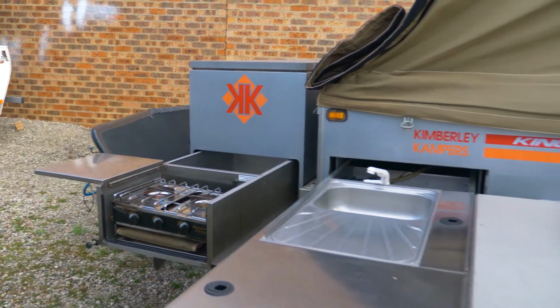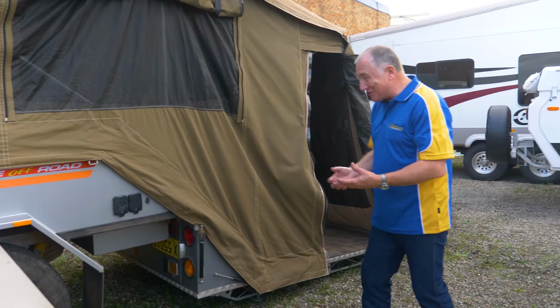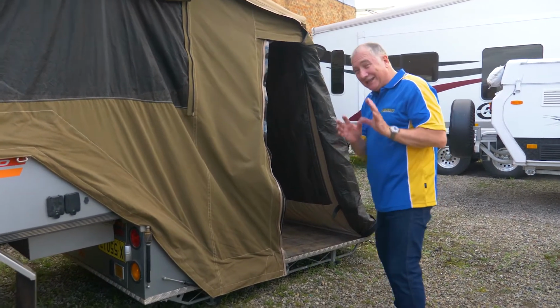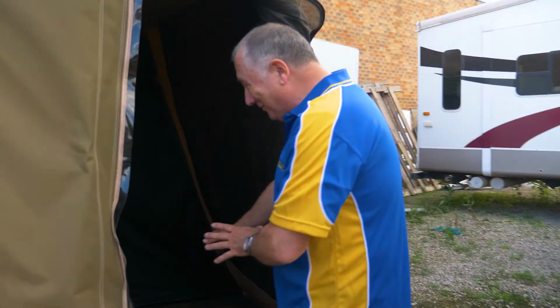You've got the stone guard, you've got the off-road hitch, and this is a Kimberley. So they're designed to go anywhere that your four-wheel drive can go. It is for off-road. When you come inside, it's terrific. You've got this fabulous floor area.